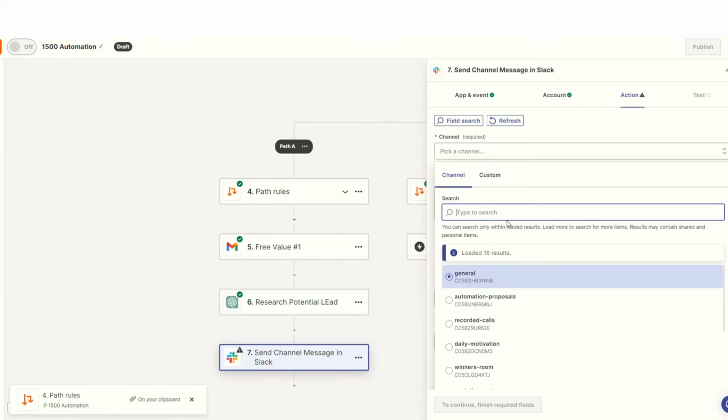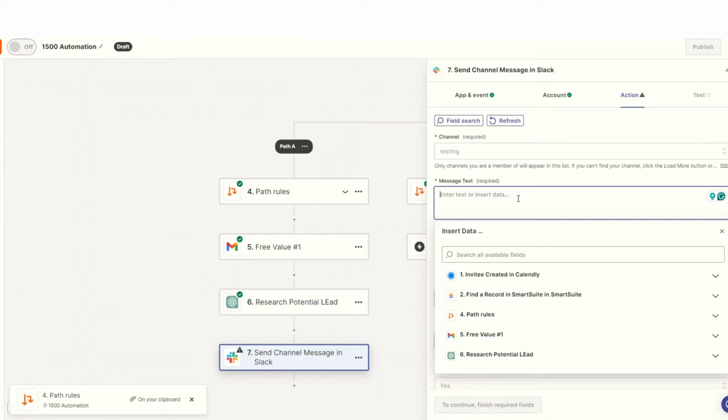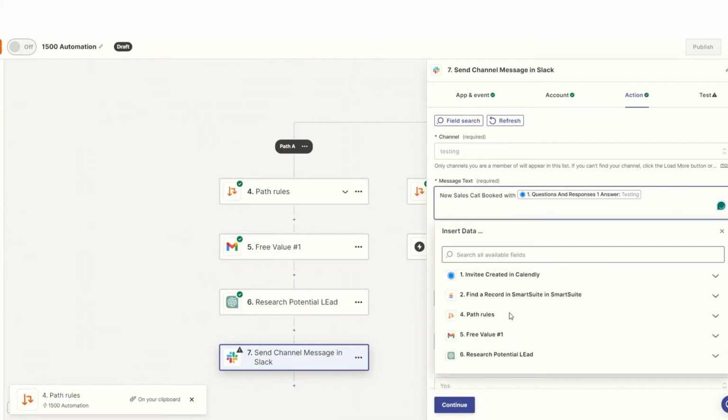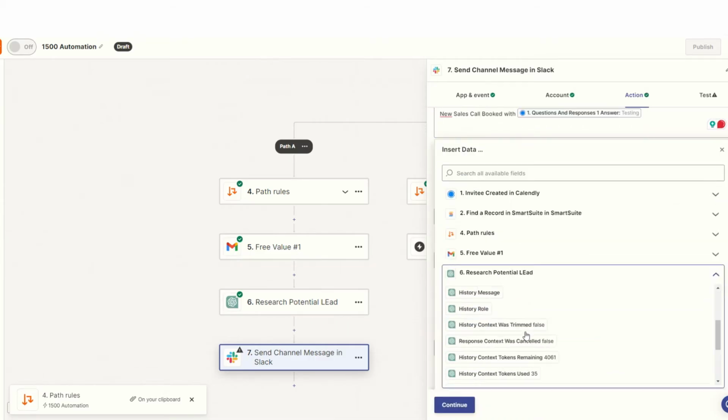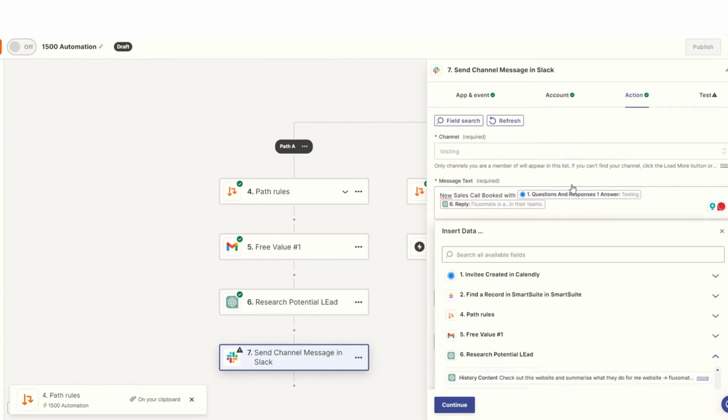Now, just for this, I'm going to use a testing account, which you use for YouTube stuff. And here we're going to have a simple message, such as new sales call booked with, and I want to insert the company name right there. Then want to include the summary we just created in the previous step using ChatGPT within that message to give them some context. So just like that, super simple.